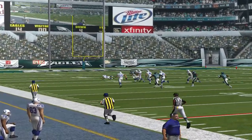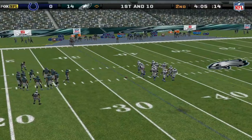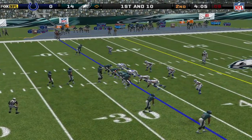From the 26-yard line, slips the tackle. Gibson takes the punt to the 33. So they have 1st and 10 here. Go. There we go, baby.